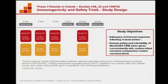One of the challenges to this program was the lack of a licensed but non-recommended comparator in the infant space. So as opposed to running a placebo-controlled trial, after discussion with FDA, all of these studies in the infant indication were run with open label design. So an inherent challenge to what was available to us when we ran the clinical trials, but these were all open label studies. So study objectives were to show the adequacy of the immune response after a 4-dose series, so a certain threshold needed to be met for ACWY after the completion of the series, and then concomitant use analysis with routine infant vaccines.